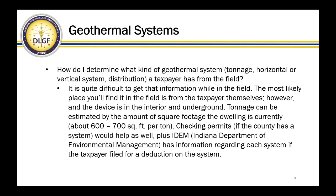Also, the tonnage could be estimated by the amount of square footage. So if you knew it was, say, a 1,500 square foot house, you could probably estimate that the system would be at least 2 or 2.5 tons, just based on the square footage of the house or the property.